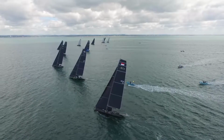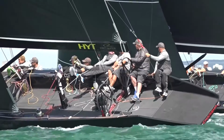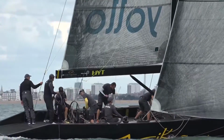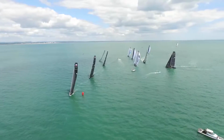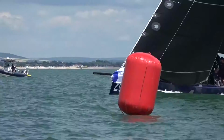Day 2 and the format changed to fleet racing. A superb performance from Vladimir Prusekin's team Nika of Russia, who edged to the front of the leaderboard from a 1-3-3 scoreline.